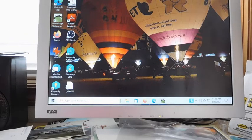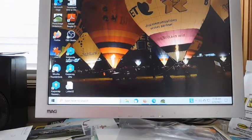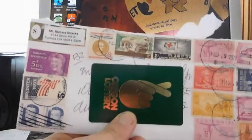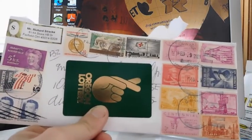Several people were talking about vintage stamps, and I got yet another letter that has a mountain of vintage stamps. That's only half of it. And then there's some more over here. Oops, try to get it this way here. And then I'll just try to cover my... Here, we'll just do this. How is that? Look at that. That's just kind of a neat piece in itself, with all these zillions and zillions of stamps.